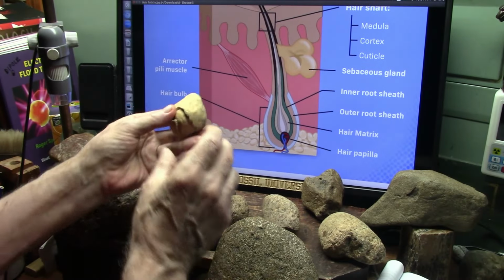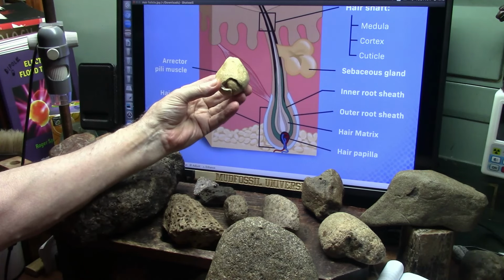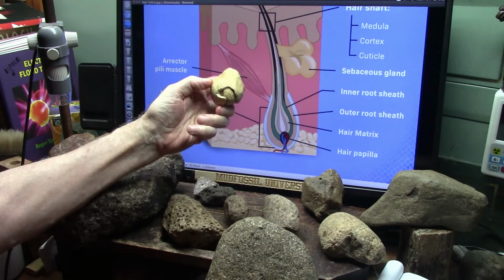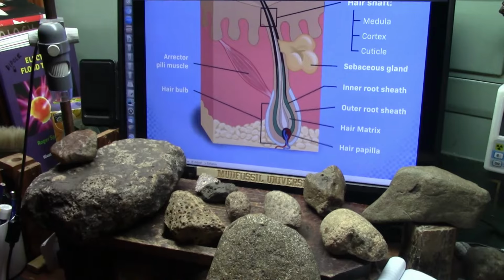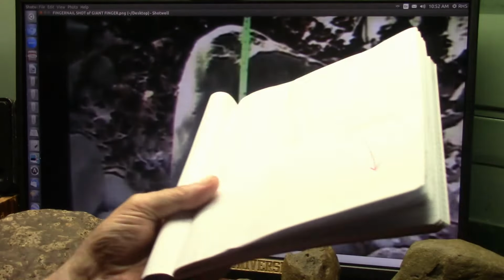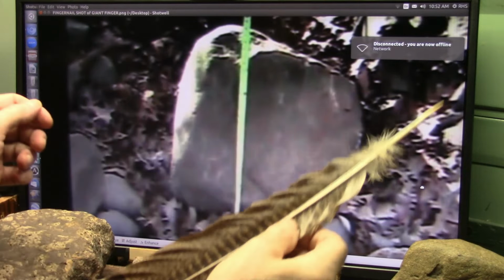Now let me show you the fingerprints. So you've seen the hair follicle. This is approximately 33 times bigger than a human. Now let's take a look at the fingertip. All right, now once again, this was on my property. I did sell this property, and that fingertip is with that property.